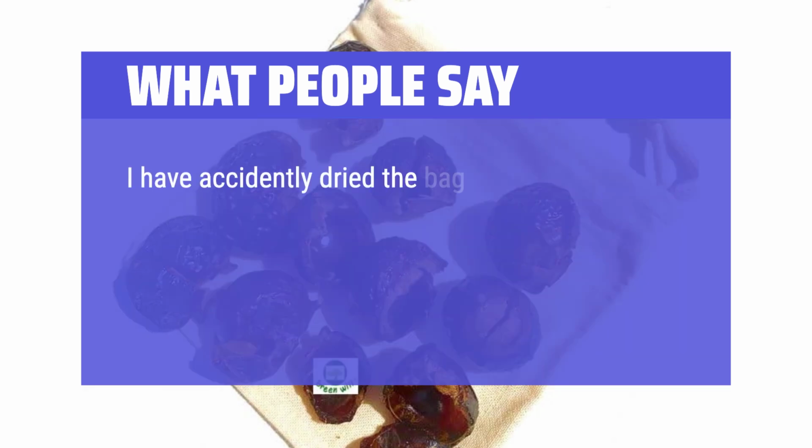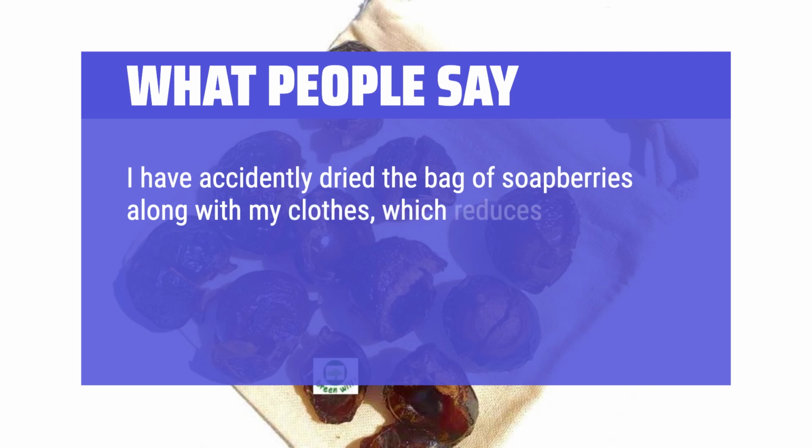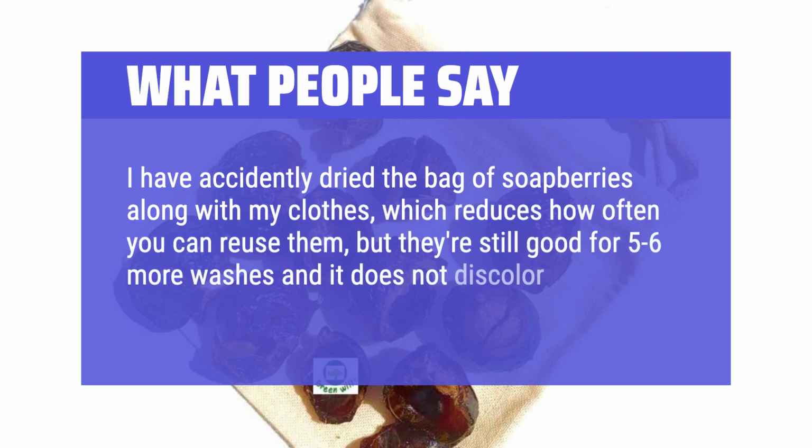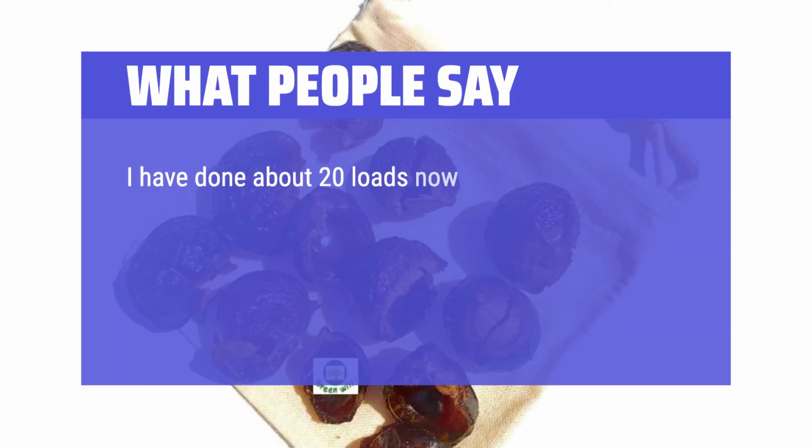I have accidentally dried the bag of soapberries along with my clothes, which reduces how often you can reuse them, but they're still good for 5 to 6 more washes and it does not discolor the clothes in the dryer. I have done about 20 loads now. On lighter soiled clothes, it does its job.